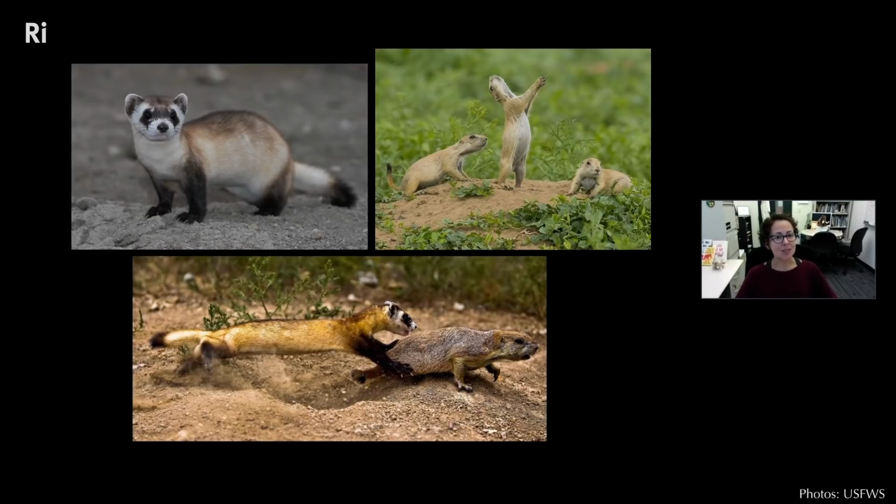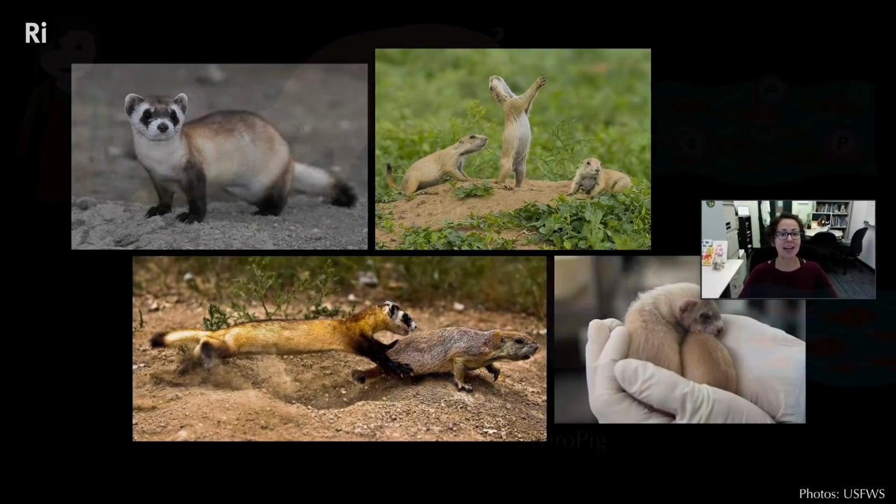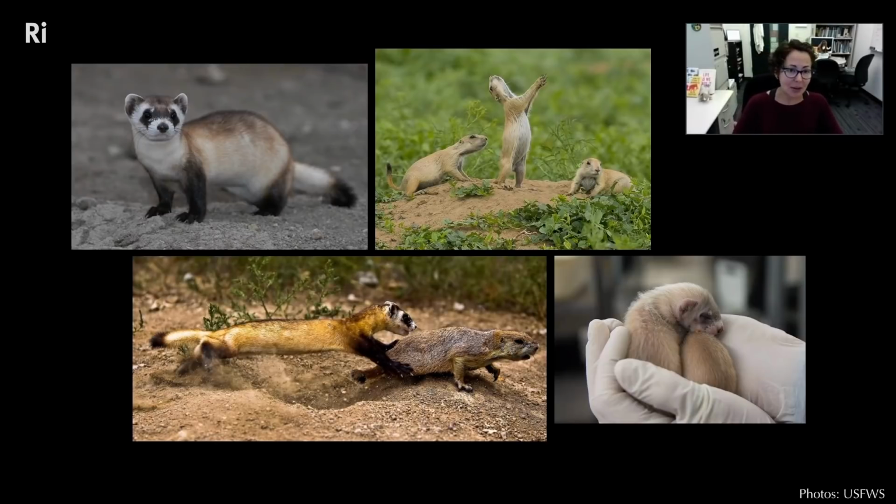The U.S. Fish and Wildlife Service, along with agriculture and academic partners, put together this captive breeding program that eventually learned how to make lots of black-footed ferrets in these captive breeding facilities. It turns out they're really good at this. They can make lots of black-footed ferrets. But as soon as these black-footed ferrets are released back into the wild, they eat a prairie dog, and many of them get sick, and then they die.